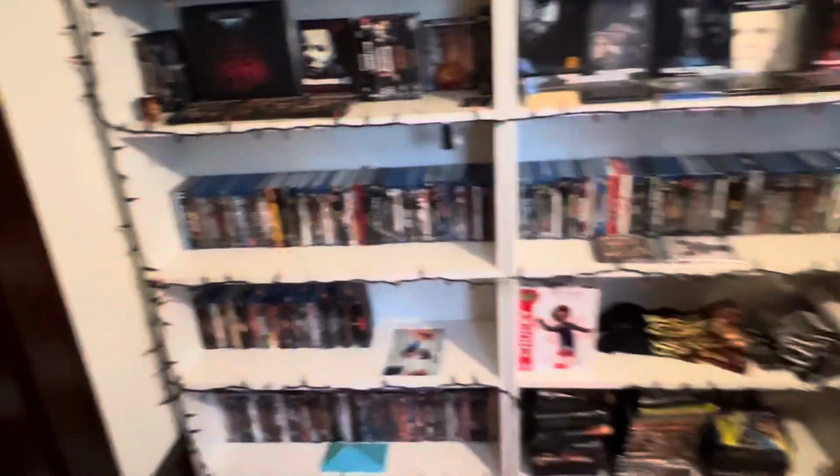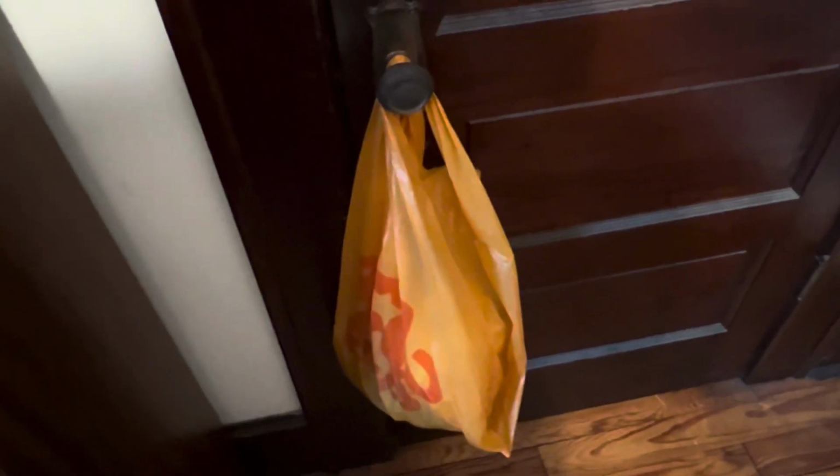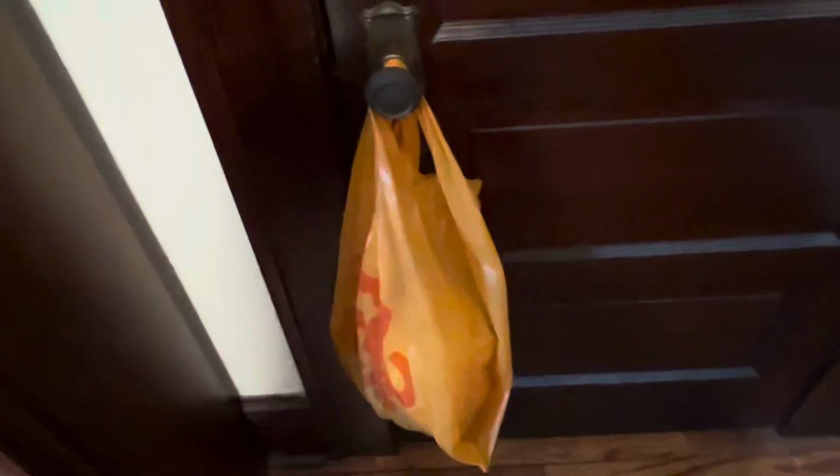But before I get started showing that off, I'm going to go back to the door right here, and I'm going to show this. This is a Toys R Us bag, and the reason why I kept this is because I got this bag the last time I went to my local Toys R Us before it closed down, and I ended up getting a Terminator 2 NECA figure from there the last time that I was there. I didn't go to Toys R Us as much as a kid, but it was still such an important part of my childhood that I wanted to keep it.